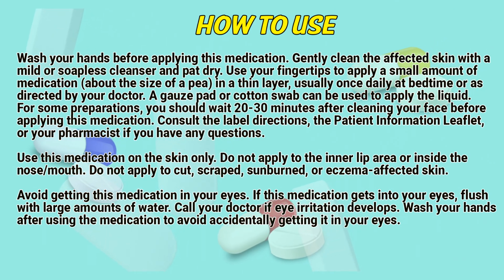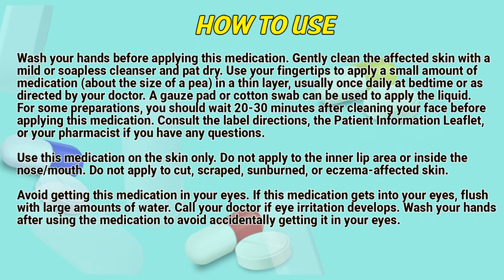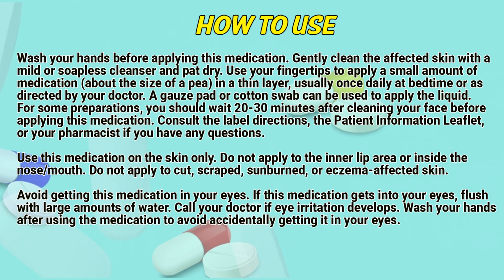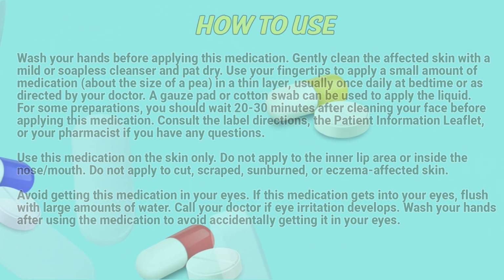Avoid getting this medication in your eyes. If this medication gets into your eyes, flush with large amounts of water. Call a doctor if eye irritation develops. Wash your hands after using this medication to avoid accidentally getting it in your eyes.